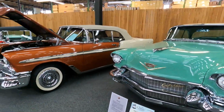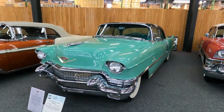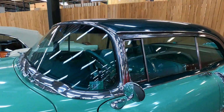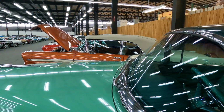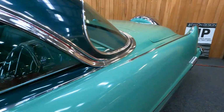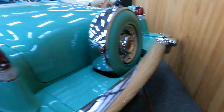A lot of difference as the years went on between the Chevrolet and the Cadillac. Lots of chrome, big spear bumpers. Huge car comparatively. But when you come to the windows, you'll see they're basically the same. Windshield frames, same. So as different as the cars were, there were some similarities. Big Continental kit on the back. Huge bumpers.